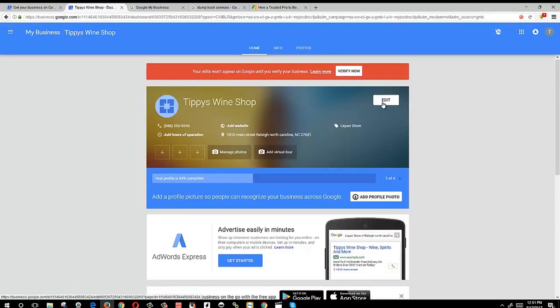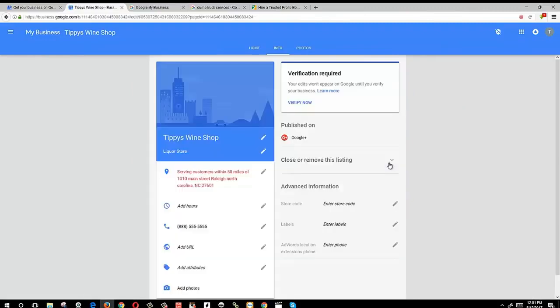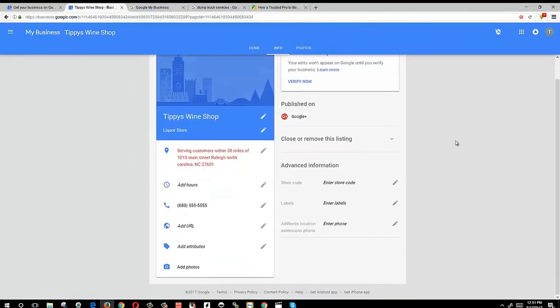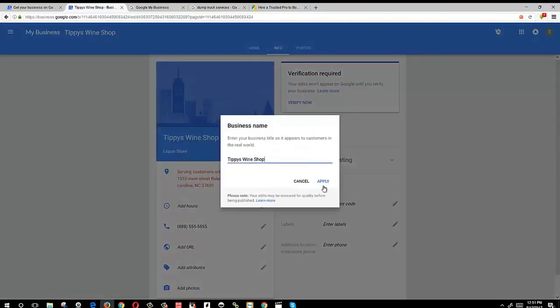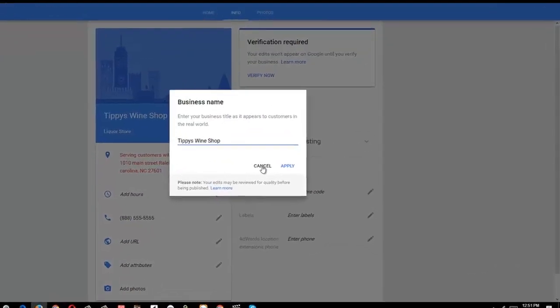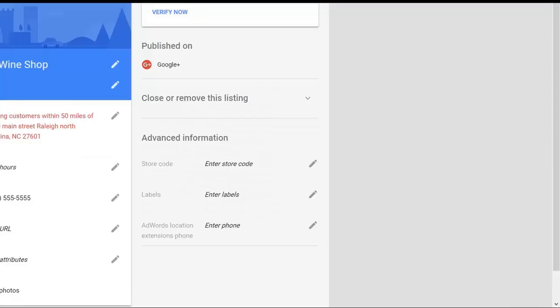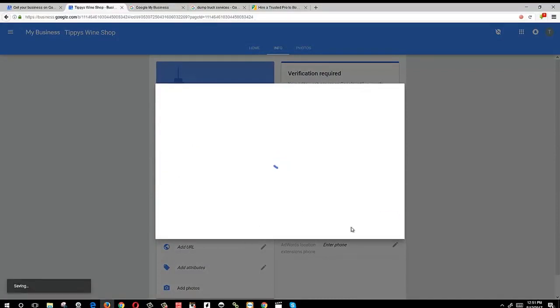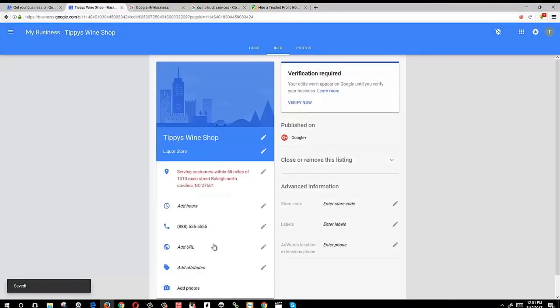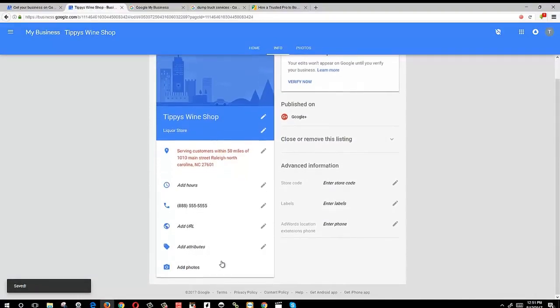Okay, so when you click the edit button, this is where you come to the page where you could edit all the information, and it's very self-explanatory. This is where Tippy's Wine Shop, you can change the name. So if you made a mistake on your page a year ago, you could come here and make that change. You could change the category. Serving customers within 50 miles. You could add the hours. You could add the phone number or change the phone number, the website address, and add photos.